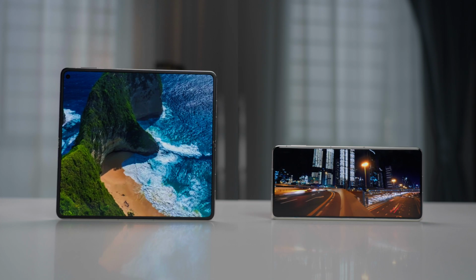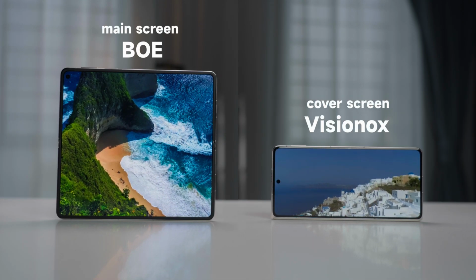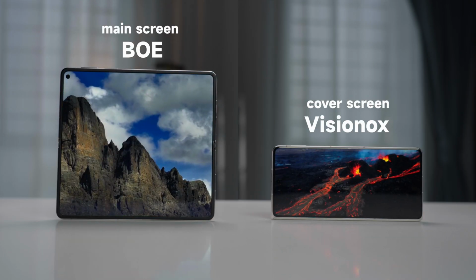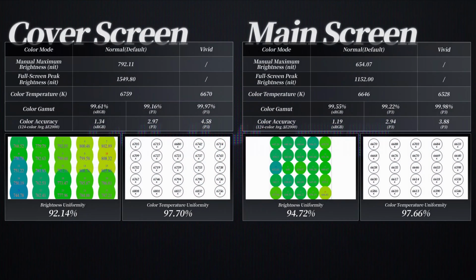The screen of the Mate X6 comes from two different suppliers. The cover screen comes from Visionox, and the main screen comes from BOE. Can Huawei provide the same experience on two different screens? First of all, the resolution. The same 2240 vertical pixels gives the two screens almost the same pixel density. The brightness is a little different.